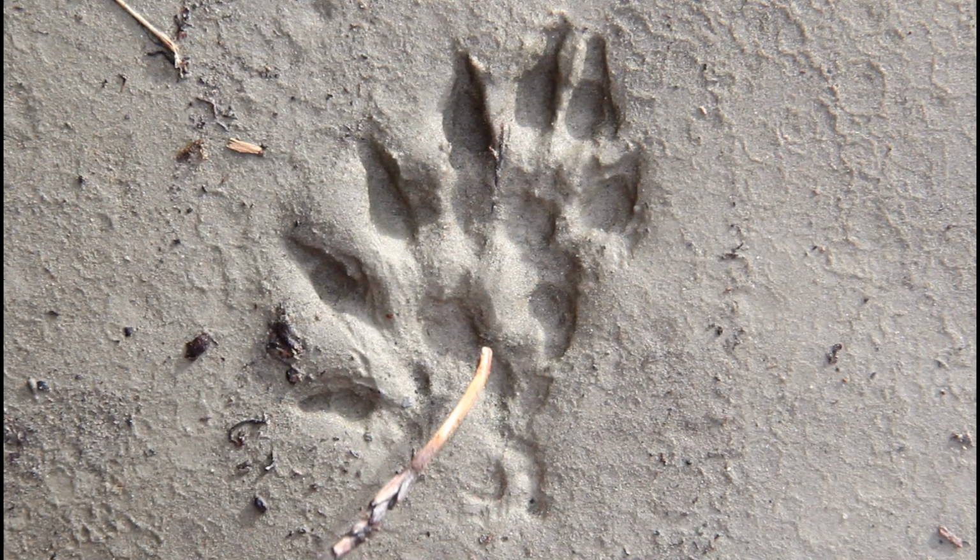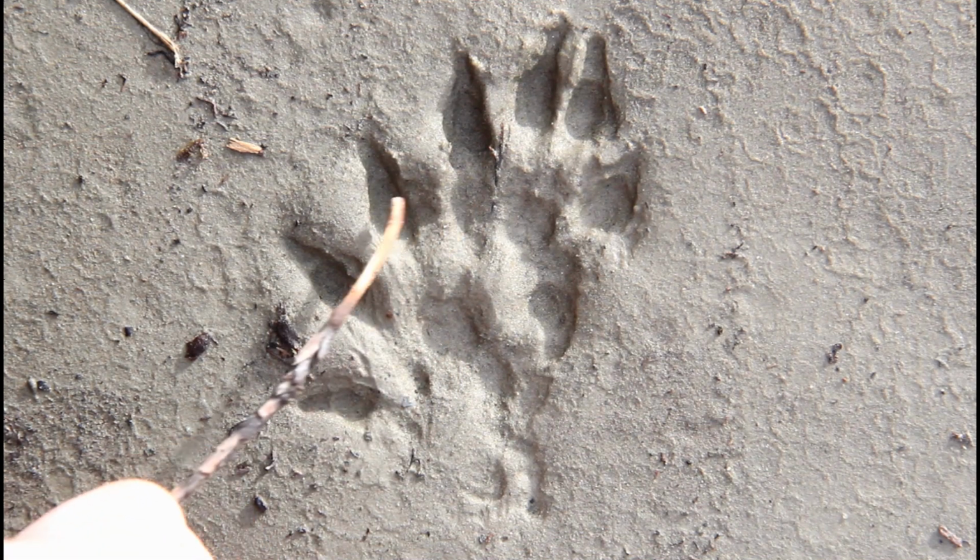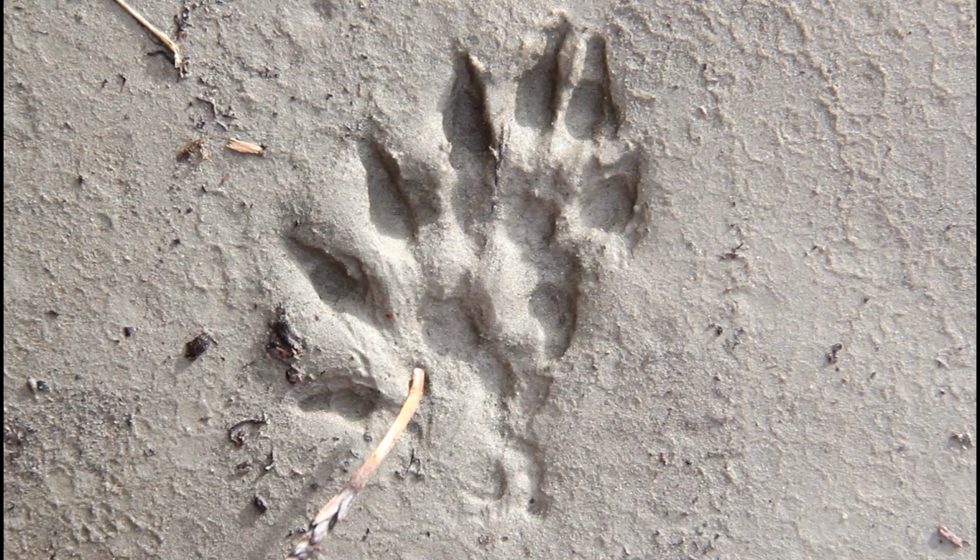Look at this pad right here, which is called the metacarpal pad. Some folks call it the palm pad. But it goes like this. There's a pad here associated with toe 5. There's a pad here associated with toes 4 and 3. A smaller pad here associated with toe 2. And then toe 1 has a little tiny pad. So this one is your front track.